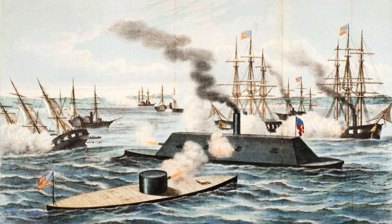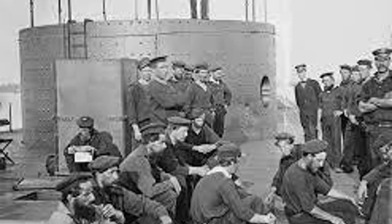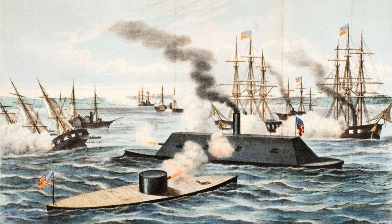The battle raged for hours, with neither side being able to gain the upper hand and sink the other ship. Finally, after a day of fierce combat, the Virginia retreated, unable to break through the Union blockade. The Monitor had held its ground, and the first battle between ironclads had ended in a draw, with both sides claiming victory.